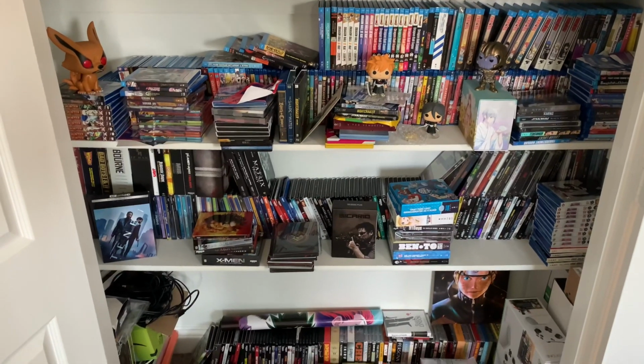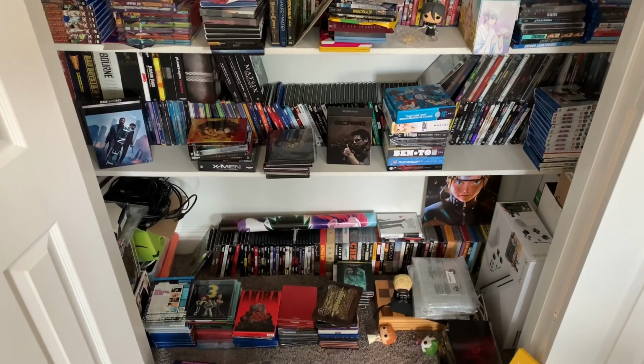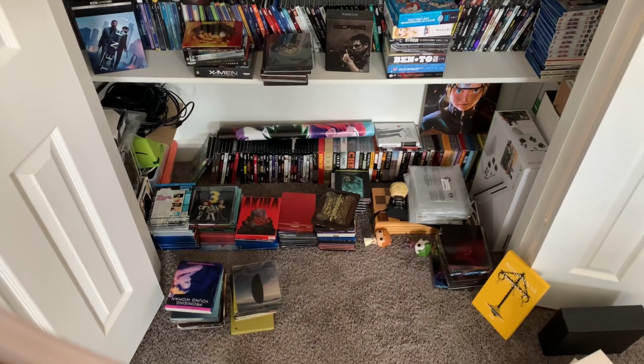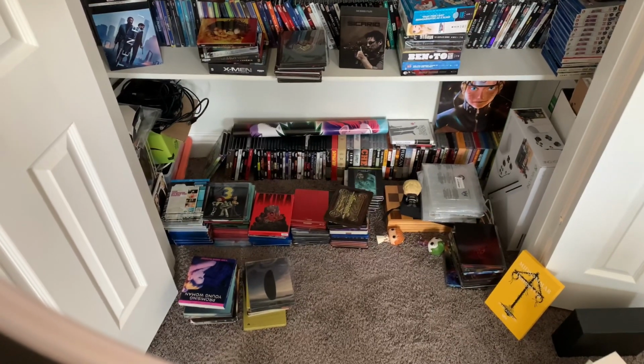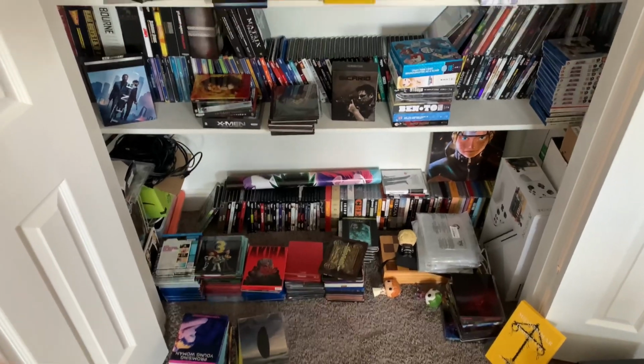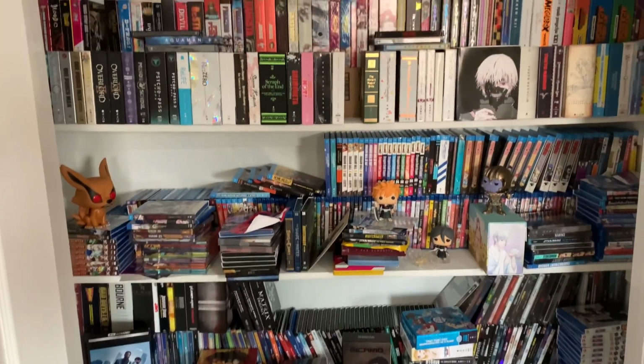And then if we go all the way down, that's where I have my Criterions and some other stuff. I just have a big mess down there with stuff that I was starting to reorganize, but I figured I might as well make this into a video. So yeah, that's the state that it's in right now. Let's go back up to the top shelf and we'll go through everything together.